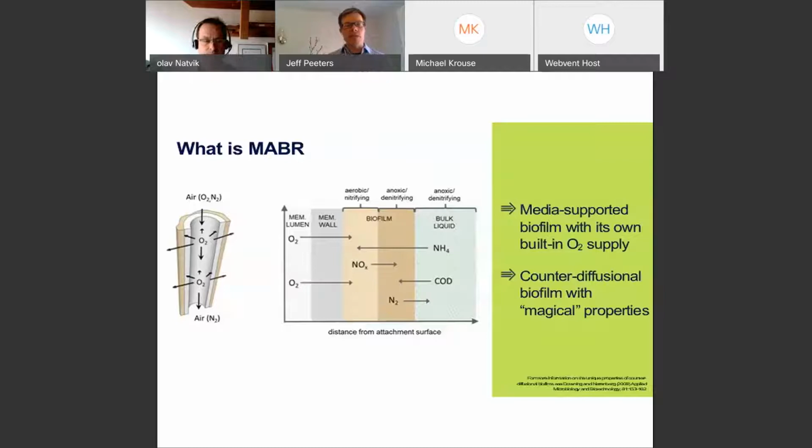And in those aerobic conditions in the biofilm, we can perform nitrification. And the primary purpose of the biofilm in an MABR for the applications that we're speaking about today are for getting more nitrification in a small volume. So it's not intended to oxygenate the entire tank. It's really intended to oxygenate the biofilm. So we have the ammonia and the COD entering the biofilm from the one side and the oxygen entering from the other side, which has some certain magical properties that I'll describe in a bit.